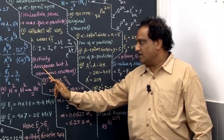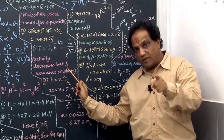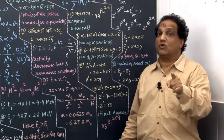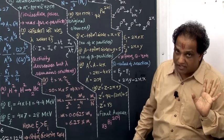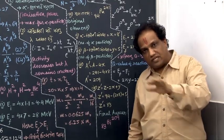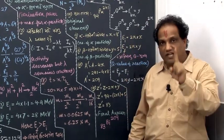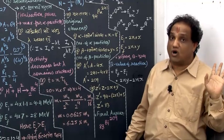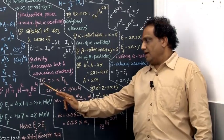This is written here, activity decreases, but so far as lambda is concerned, lambda would remain constant because lambda is called the radioactive constant, which is a constant for a given radioactive element. As long as the radioactive element remains the same, there won't be any change in the value of lambda. So activity decreases, but lambda remains constant. That is the final answer. Okay, fine. Read number 8 now.